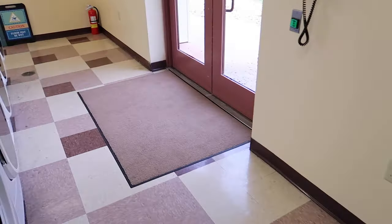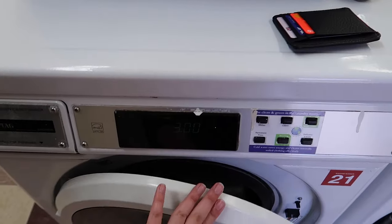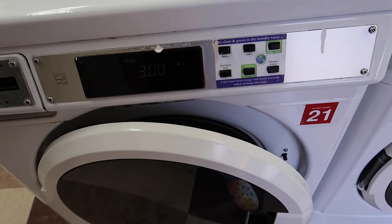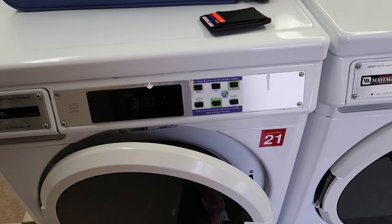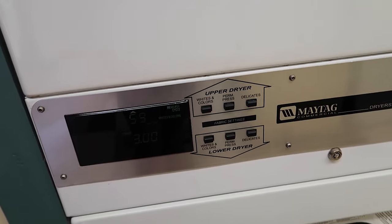So the cycles on the washing machines, I've just done mine, they're $3 for 30 minutes. They've got whites, colours, bright colours, permanent press, I'm not sure what that is, woolens, delicates and knit. I have all of our stuff in the dryer at the moment. So you've got whites and colours, perm press and delicates.